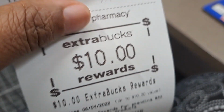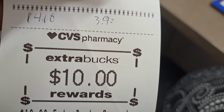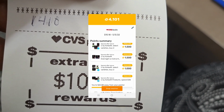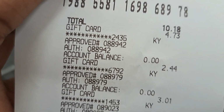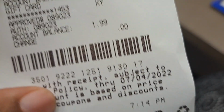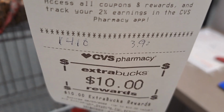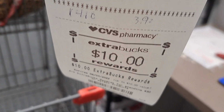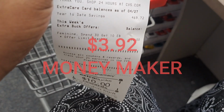And I did get back my $10 in extra bucks. And then as you can see here, I also got $4.19 back from Fetch. And it is also tracking for the spend $30, so I can get more money back from that. So when you add the $10.18 that I paid out of pocket, you subtract the $10 extra bucks, as well as the $4.19, excuse me, that I got back from Fetch. So that means this is a $3.92 moneymaker.